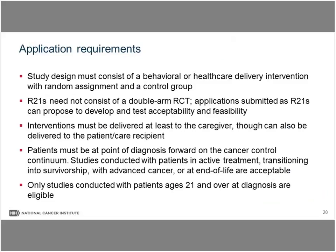testing and development. Interventions must be delivered at least to the caregiver, although they can also be delivered to the patient or care recipient as appropriate for the particular study. Patients must be at point of diagnosis or forward on the cancer control continuum. Studies conducted with patients in active treatment, transitioning into survivorship, with advanced cancer or at end of life are acceptable. Only studies conducted with patients ages 21 and over at diagnosis are eligible.